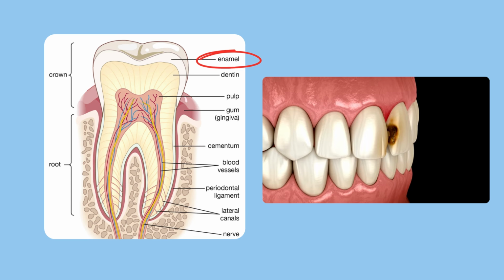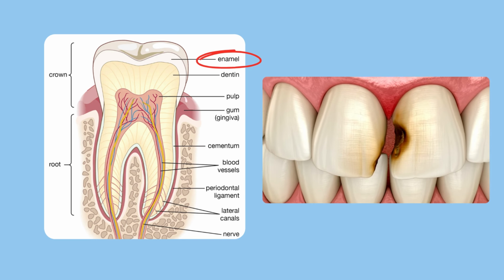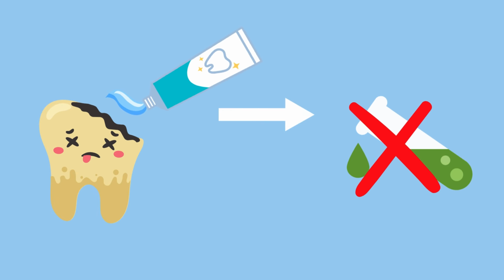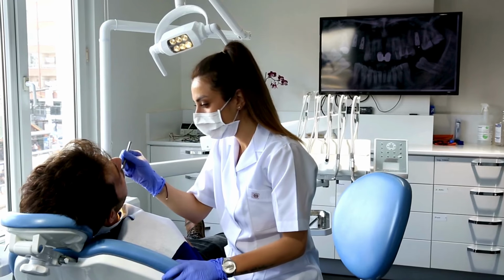During the primary stages of tooth decay, your teeth may have white or brown spots, which can be treated by regularly brushing with toothpaste that is rich in fluoride, which is a mineral that makes our teeth more resistant to acid. If you don't catch the tooth decay at its early stages, a hole might start to form in your enamel, which is called a cavity. This is where your dentist is going to have to intervene.